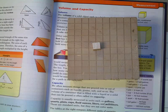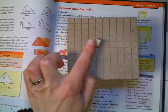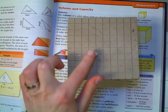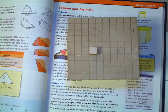How many cubic centimeters fit into this big cube? Tell your partner and tell them how you figured it out. And this is what I'm going to say to you. You need to prove your answer by using maybe some longs or the little cubic centimeters that you have at your table. You need to prove your answer using the materials I just gave you. So do that with your partner.